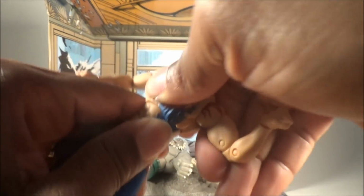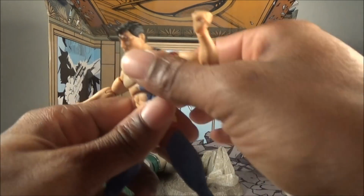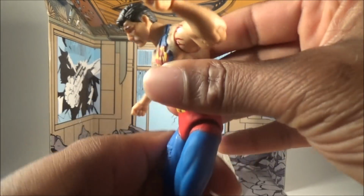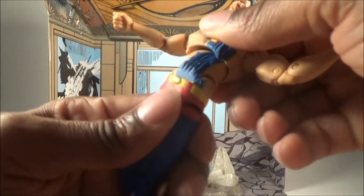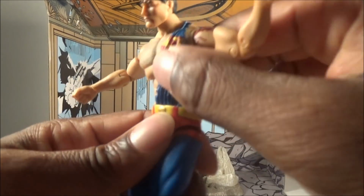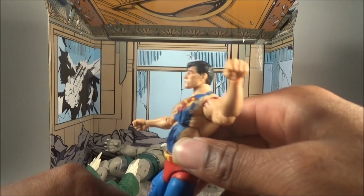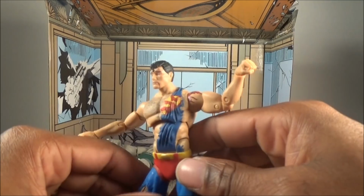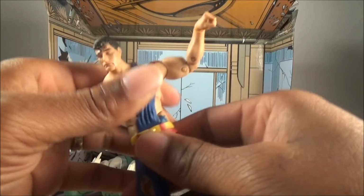Now, this diaphragm joint on Supes is super duper stiff, all right? But you are getting something out of it. Also, he can crunch down about this much, and he crunch back about that much. So we need more range of motion. Let's be honest, we need more range of motion than this. Come on, DC Icons. I mean, now look, I can see why you guys are disappearing, because even I am not as satisfied as I need to be with this. You gotta understand, like, you guys are really missing the mark here. And that's all you're gonna get from that.